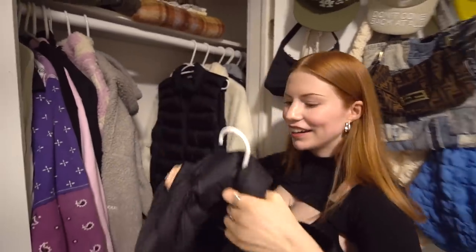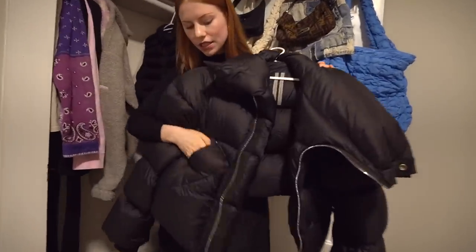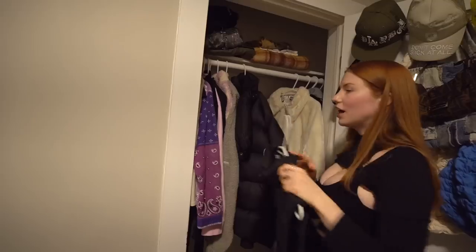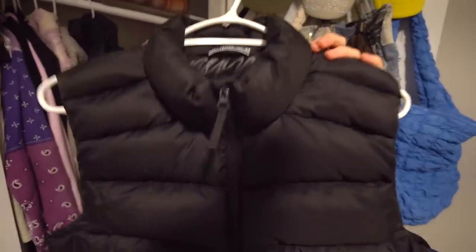This is my Rick coat that I have that's matching Kai's. So we have the exact same coat. It's just great. Love it. Don't have much else to say about that. Under any coat I wear, I'm always wearing this vest. It's an Arc'teryx, just a classic woman's vest. It is the best decision I've ever made.